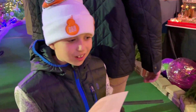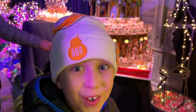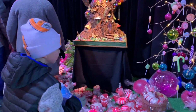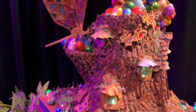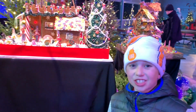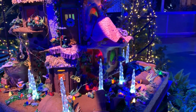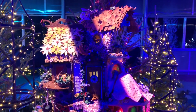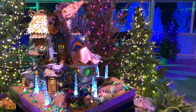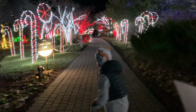Sure smells good in here. Have a holly jolly Christmas. These are cool. The pirate ship. It's a gingerbread tree house. Gingerbread house. It's actually a gingerbread mansion. Oh, they're caves. That's a cave. It's a Bug's Life. A gingerbread fountain. Candy cane lane. Come on.